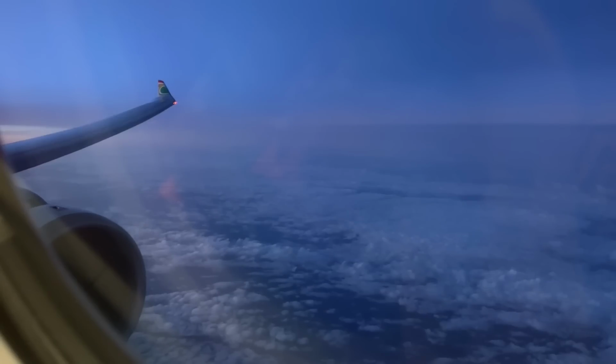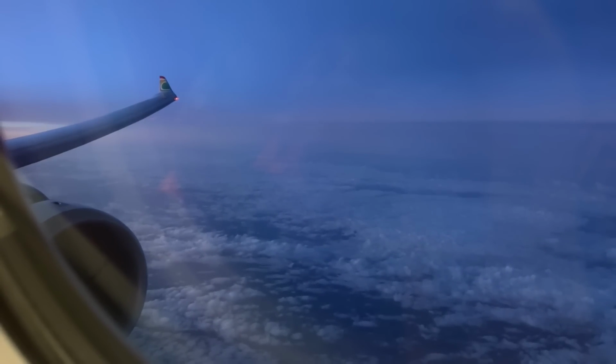And I wasn't actually planning on getting any sleep on this flight, but apparently I did because I was woken up by them telling us breakfast would be served shortly. So I woke up to see a little bit of the sunrise as well, meaning that I could finally get a good view of this beautiful wingtip on our A330neo.